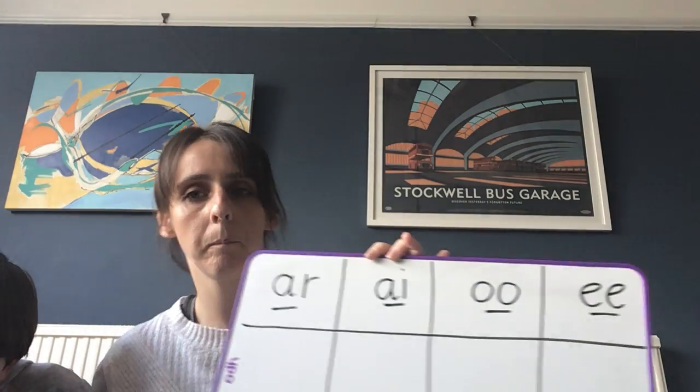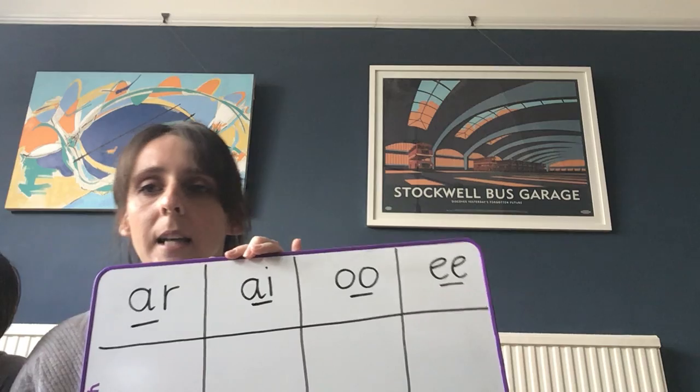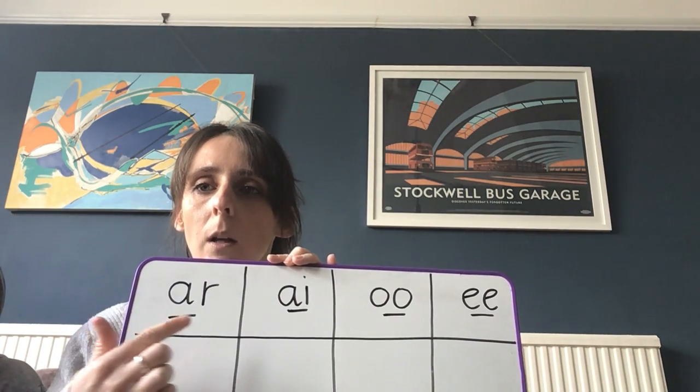Fantastic. Right, today, to start our session, I am going to play a game and Oliver's going to stay just to help me out with that and then he's going to go. So we're going to have a look at the sounds that we learned over the last couple of weeks. So do you want to move up there a bit, Oliver? So the sounds that we've been learning are, let's have a look. I'm not going to tell you what they are, you're going to tell me. So let's have a look at this one.